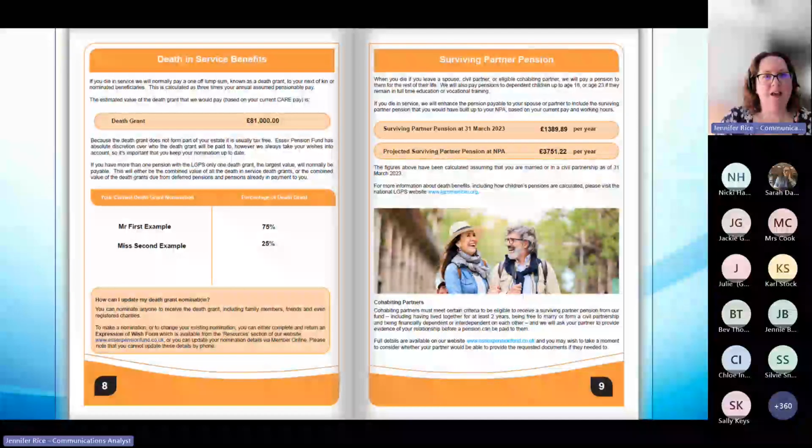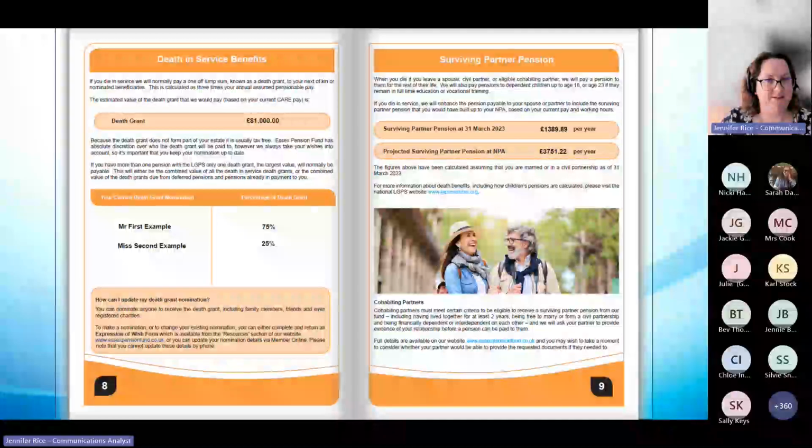That's shown here. If you die in service, it's actually enhanced up to how much the surviving partner pension would have been if you'd been able to continue contributing to the scheme up to your normal pension age. So that's only if you pass away in service. Otherwise, it's this one here.